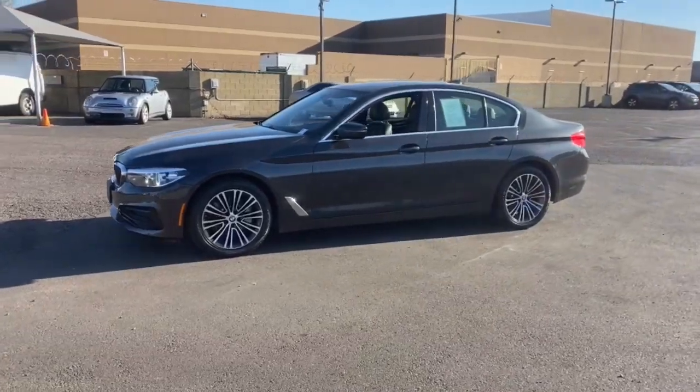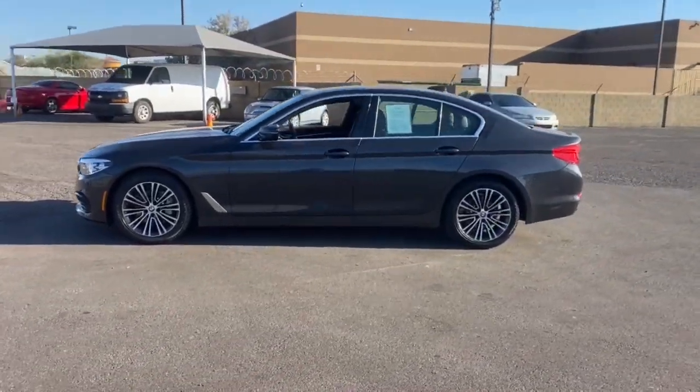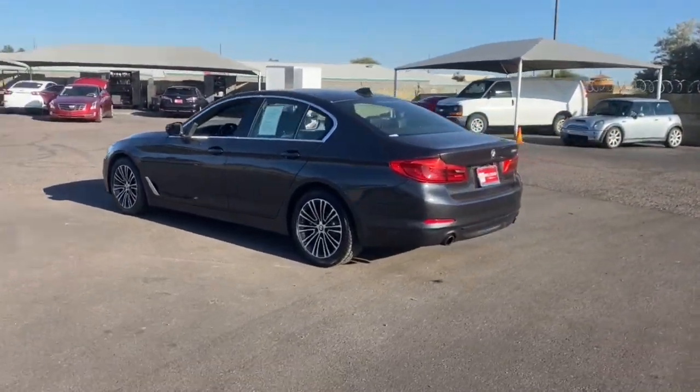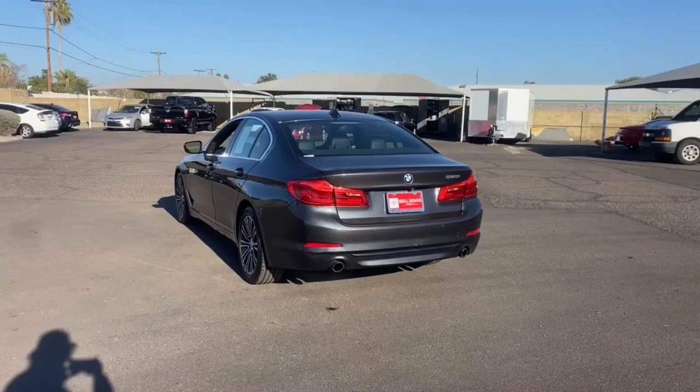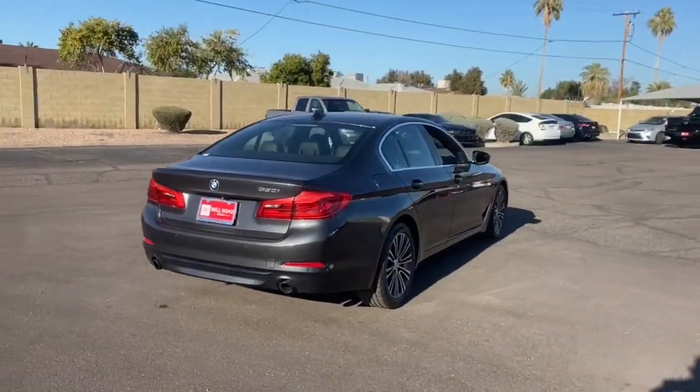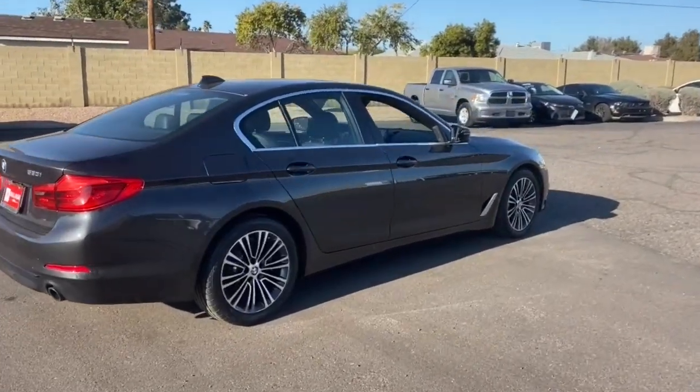Can you see yourself in the 2019 BMW 530i? With less than 70,000 miles on the odometer, this vehicle stands out from the rest. Treat yourself to a test drive today. Our staff will toss you the keys and give you an outstanding customer experience.